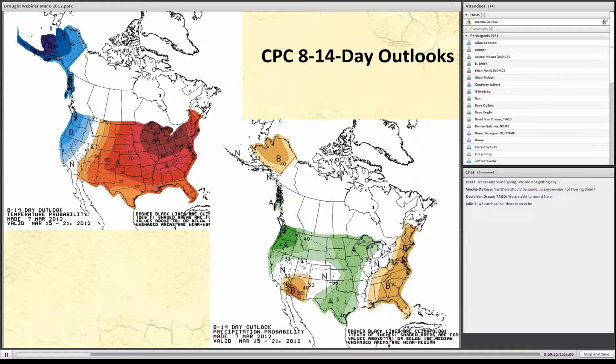And then on the precipitation side of things, it looks like a fairly active pattern maintaining itself, at least through the next 8 to 14 days, where chances of above normal precipitation linger through much of the central U.S. and into the Pacific Northwest. And that dry pattern over the southwest and eastern U.S. seems to be holding on, at least what we've seen over the last several months. So continue to watch as this evolves, again, looking at the shorter-term forecasts as they come out.